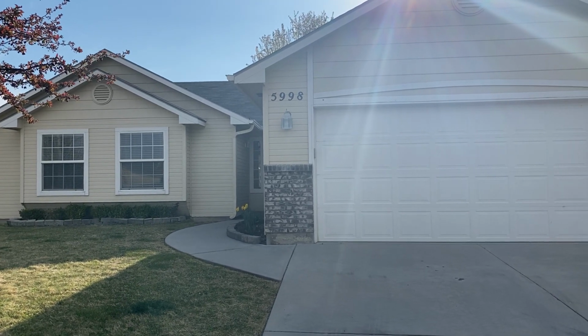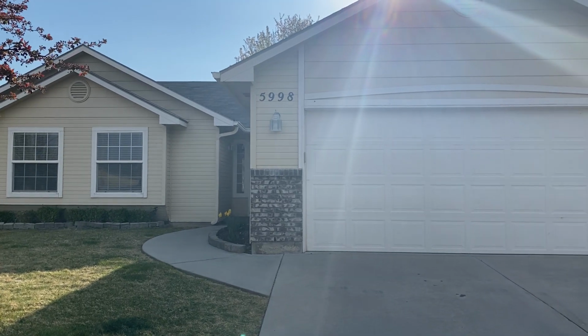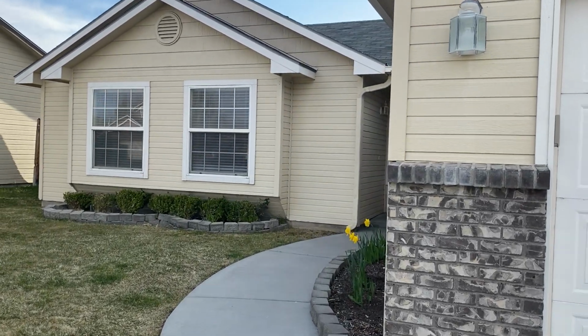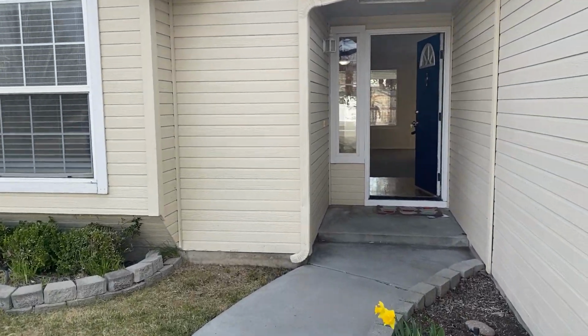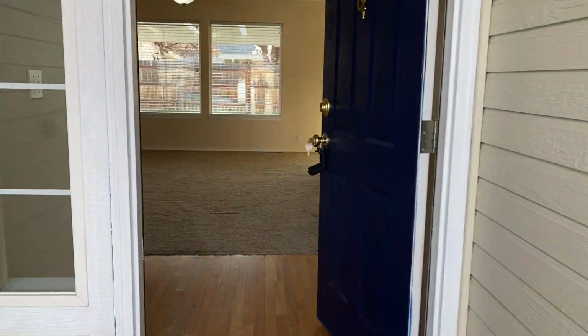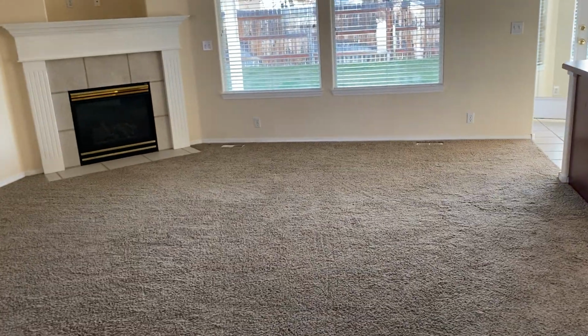Here we are at 5998 Tallowtree, down near Columbia Village in Boise, Idaho. This is a 3-bedroom, 2-bath, plus an office or bonus room. So right when you walk in, you walk right into the living room. Nice gas fireplace.